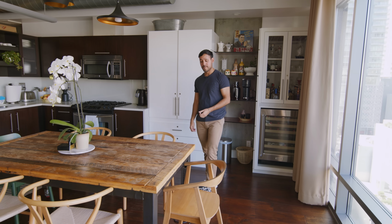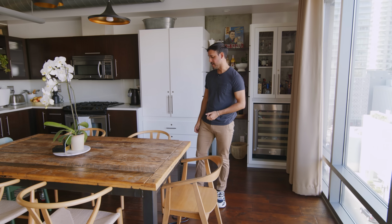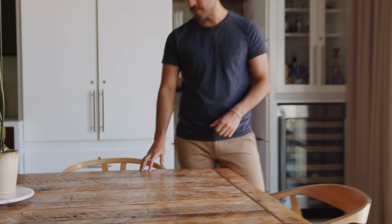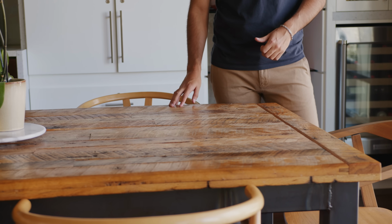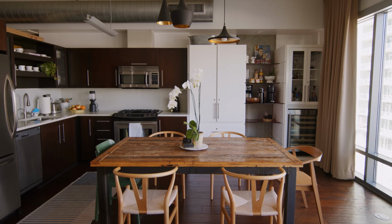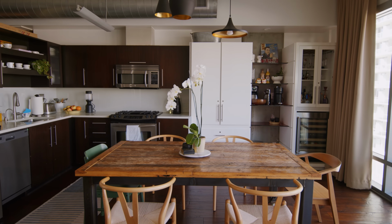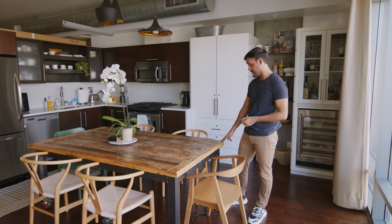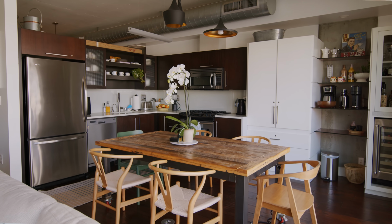So right here we have a dining table, and I just really like the raw feeling to it. This was previously my brother's, and he just gave it to me. Besides the look of it, I think it really helps warm up the space. The color is just really amazing. I love hosting and having friends over, so it is definitely a good table.